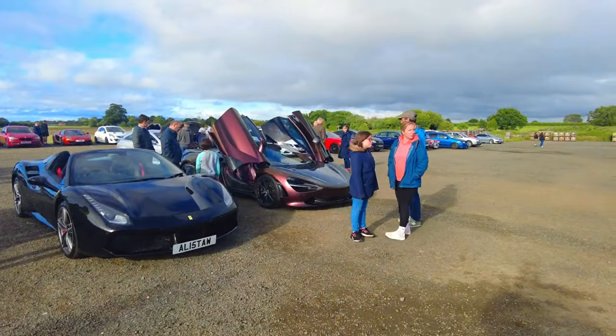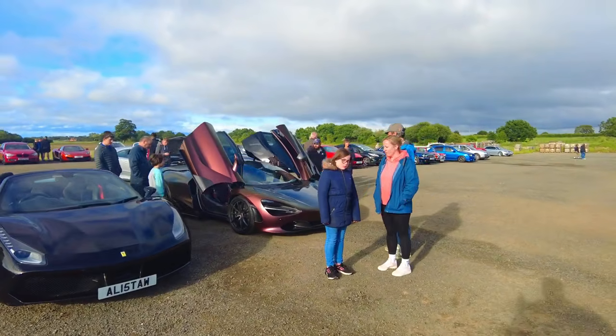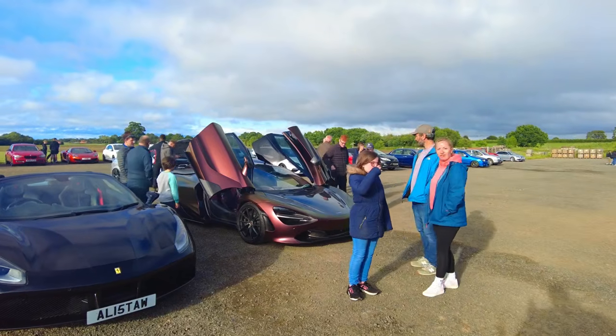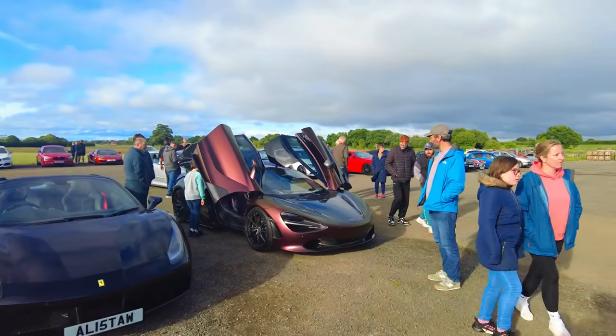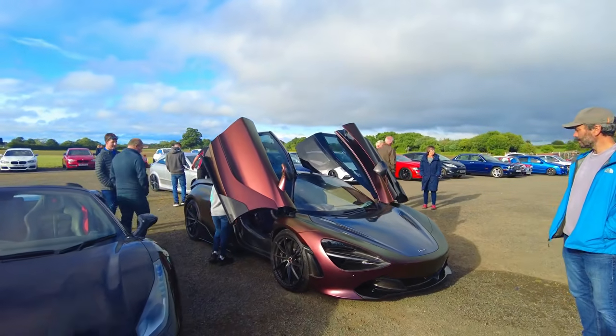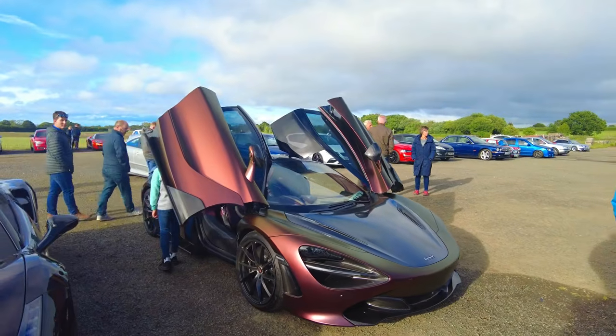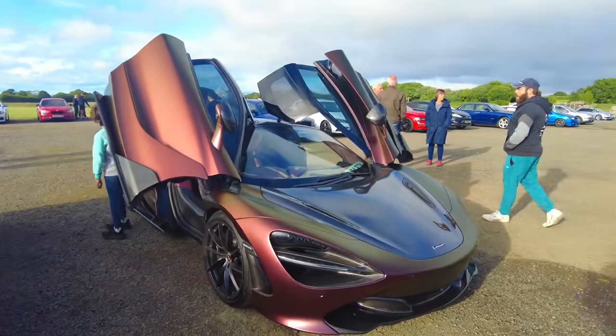And there it is, guys, a McLaren 620, I think, or 720. I don't know, they kind of look alike to me, but it looks absolutely stunning. And as soon as it came in, it literally just drew a massive crowd. And yeah, it's absolutely stunning.